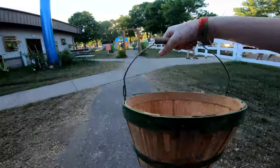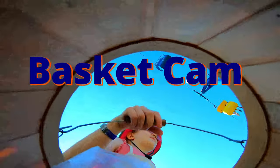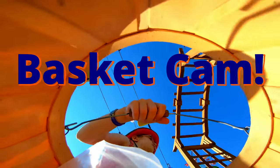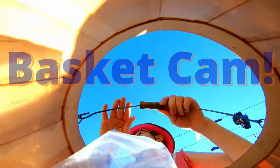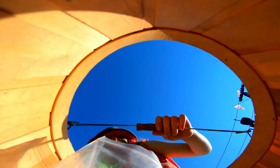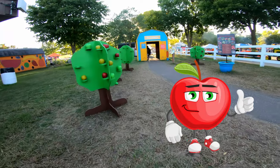Next, you walk over to this arch. Thank you. Basket cam. Next, you go over here to the orchard. You grab one apple from a tree and put it in your basket, like this.